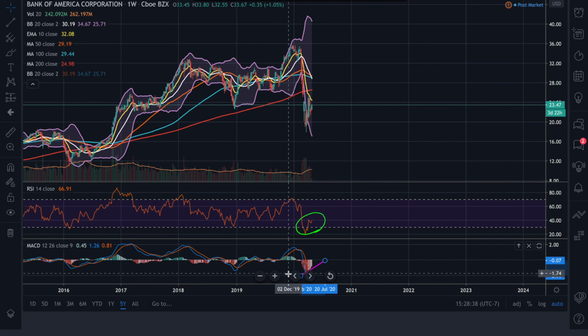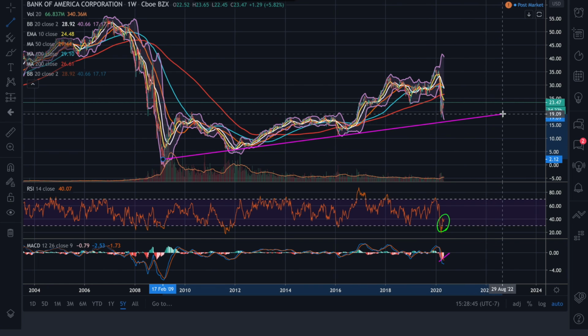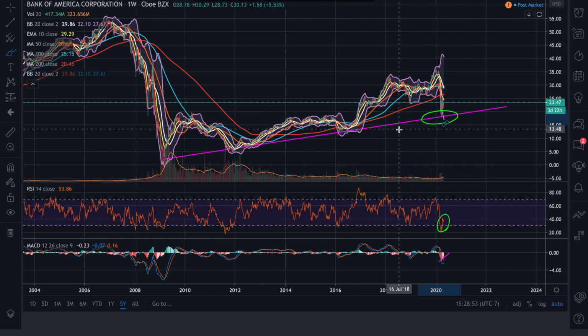Now, I'm going to go ahead and zoom out so you can see what's happening. If we go ahead and draw out the uptrend line, what actually happened here is we bounced right at basically our uptrend line support level, right? So right off the uptrend line support. And that is a very bullish sign.